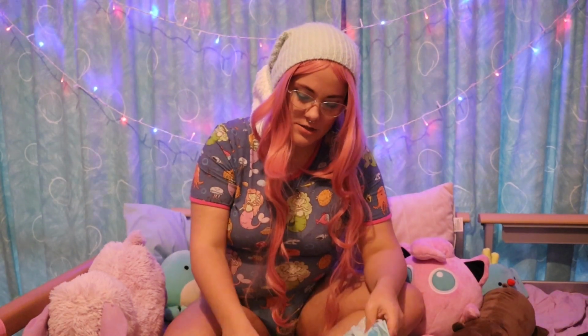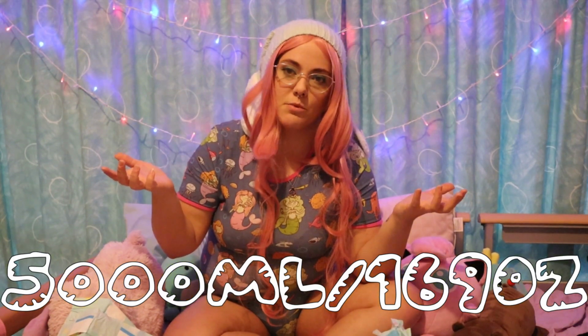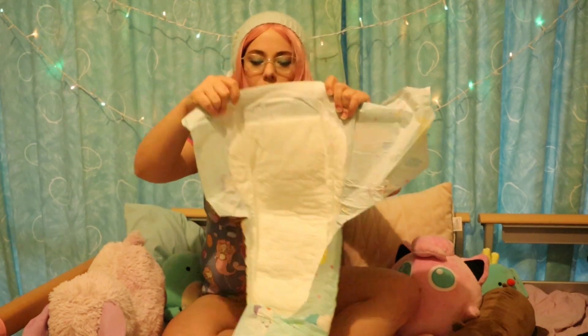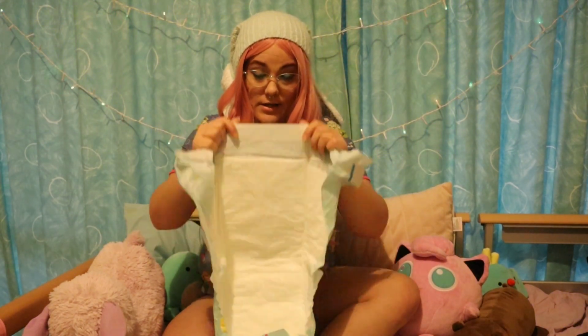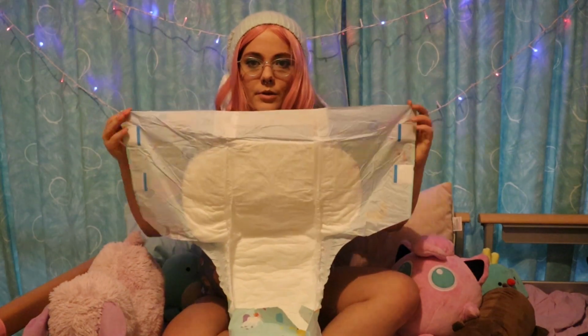Let me see. Their website also says that they hold the same amount as a Bellissimo, which is their diaper that's known for holding the most, I'm pretty sure. That's the front waistband, back waistband as well, and it's a pretty wide waistband. It doesn't have a lot of give to it. It's not as tight a waistband as a couple of other nappies that I've tried, but it's still useful. This is a size medium and they are pretty wide.